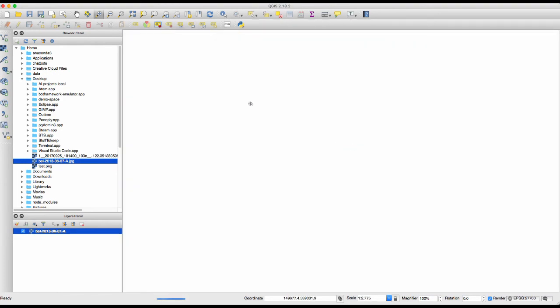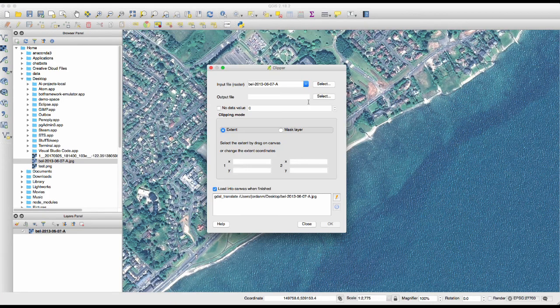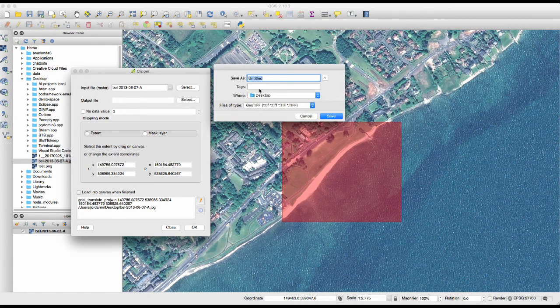Say we've got our beach and we want to train a beach detector. What we can do is perform our crop by going to extraction, then clipper, and then we can just do something like that. This gives us not only the crop, but also the coordinates from the entire image. This is pretty important if you want to do anything sustainable or really interesting beyond simple object classification: you do want to keep your coordinate information.